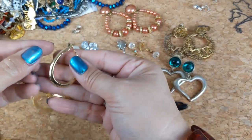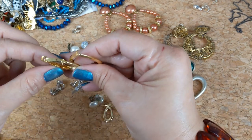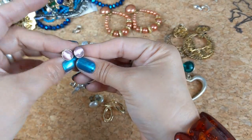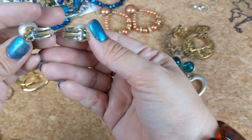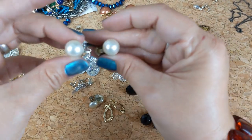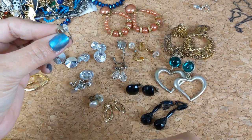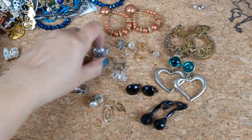These ones are just gold tone earrings. I don't think there were any markings. These ones are just little pink, little tiger eye type ones. These ones say Japan on them. I was going to clean them up, but look at all that scratching on there. Okay, never mind. Craft. These ones broke, and it looked like they were on this little earring back, but they're broken, so craft.